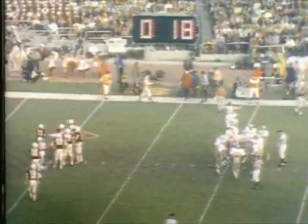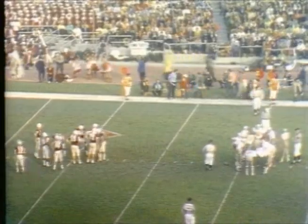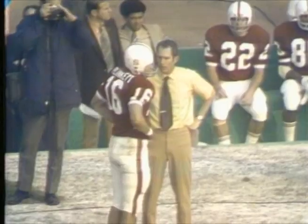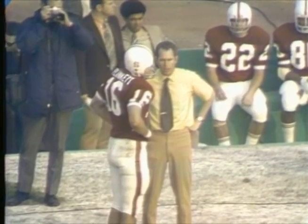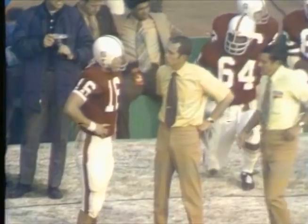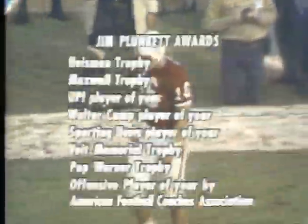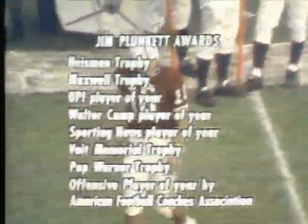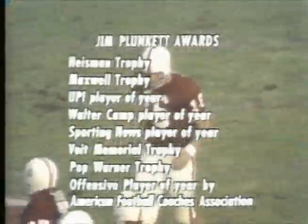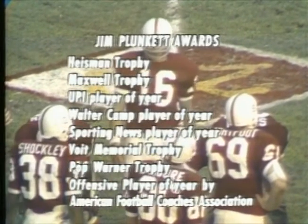Jim Plunkett is only the second Heisman winner to play in the Rose Bowl the year he won the Heisman Trophy. The first one was O.J. Simpson in 1968. And there's Plunkett talking to the Stanford sideline. And as Woody Hayes pointed out prior to the game, interesting change for them. Ohio State faced Simpson in that 68 game, facing a great runner. This time they're facing a great passer.